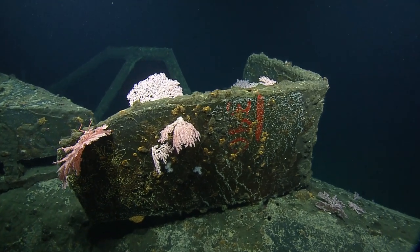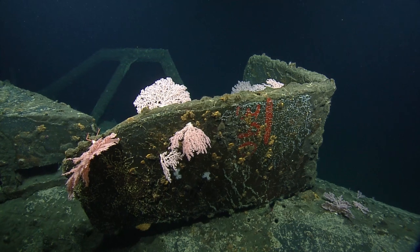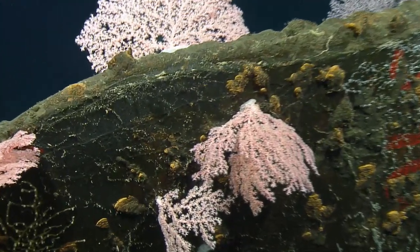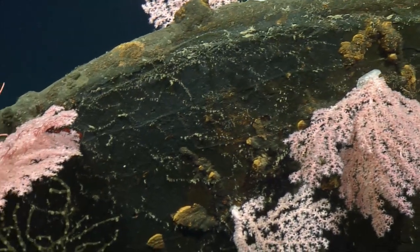Zoom in there for us. So what are these again, Taylor? I think that they're hemichrallium or coralidae. Yeah, I think you're right.